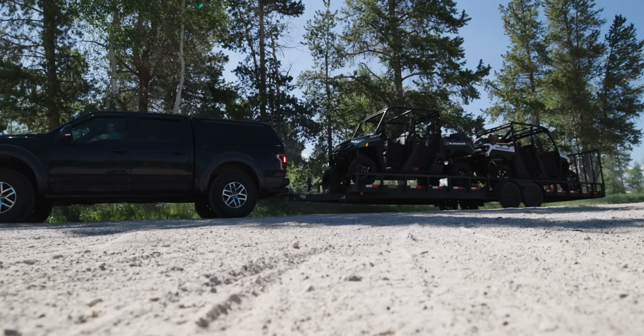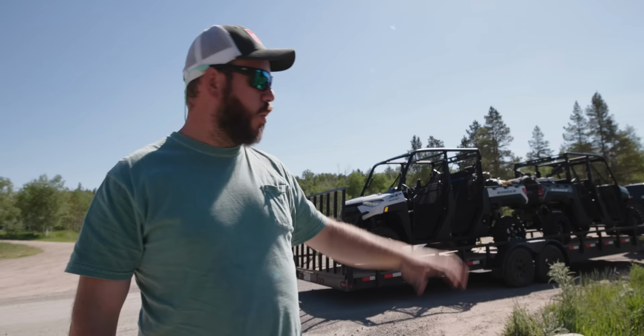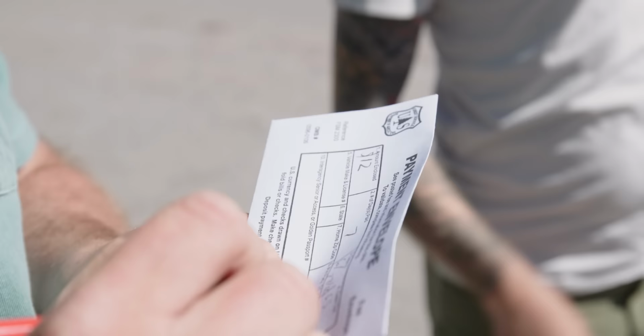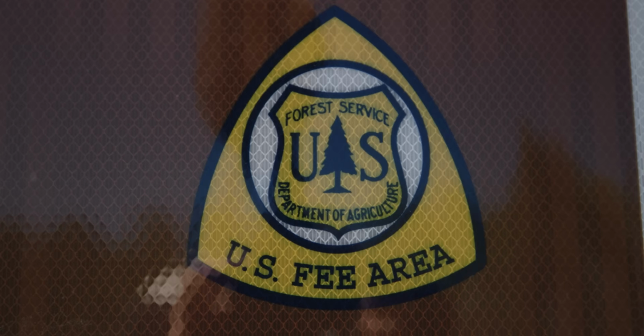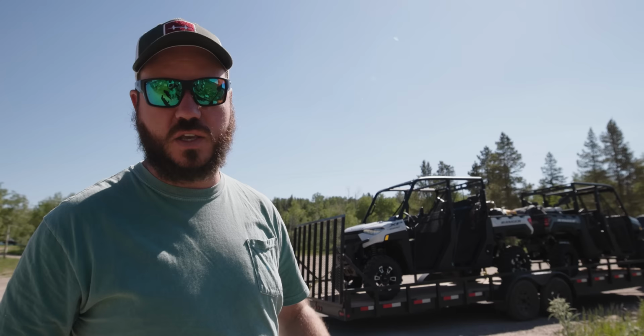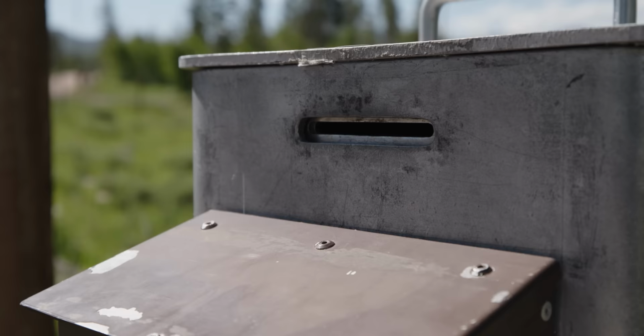So we just rolled up to the parking lot where we're gonna leave the truck and the trailer, and then we're just gonna take the side-by-sides from here. But this is a fee area where we have to pay to park, so we're gonna fill out these. Make sure when you're pulling into spots like this that you stop and read a lot of these signs. They'll also have, as you kind of see behind me, a spot to put notifications and things like that. So it's always good to stop and just make sure that you're following all the regulations, since the regulations do sometimes change from spot to spot.